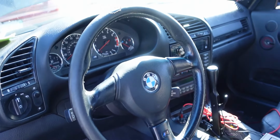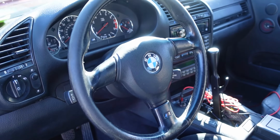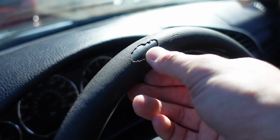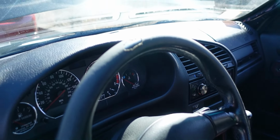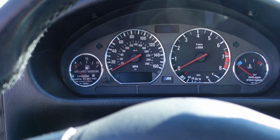So this car came with a Euro steering wheel, which is hella dope. I actually really like the design of the steering wheel. Honestly, the leather is coming apart on the top here. It looks like the one-handed driving style wore right through the steering wheel at that location. The gauges are working, fully functional. All the lights work really nicely.